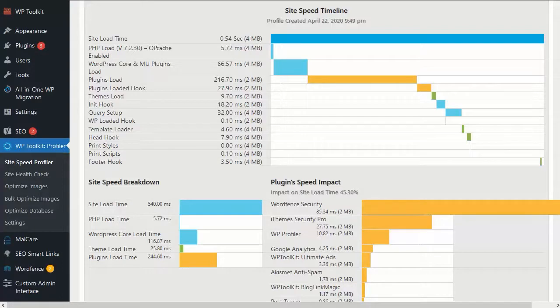To do it manually, you'd need to go through each plugin, deactivating and reactivating them one by one to work out which plugin, or indeed plugins, it could be more than one, is at fault. With WP Profiler you can see straight away, and in this case the big culprit is looking like WordFence Security and iThemes Security Pro.